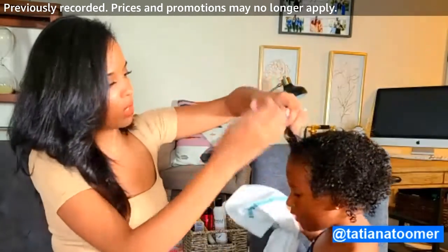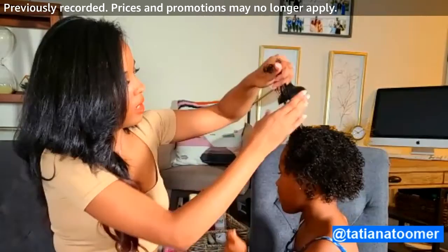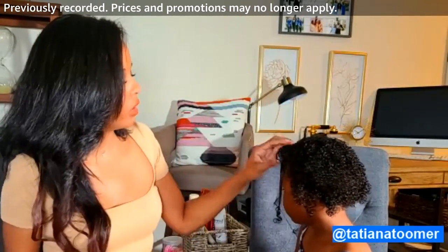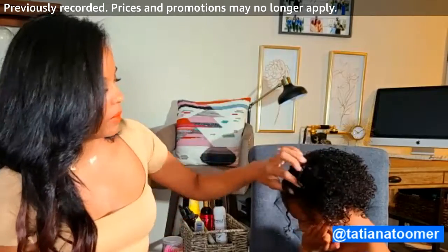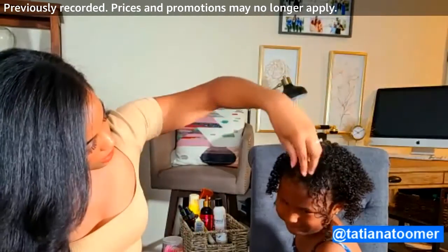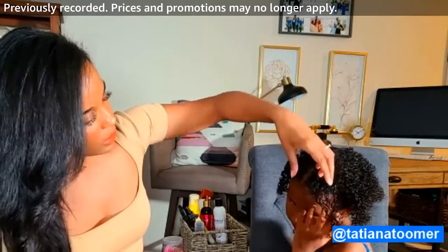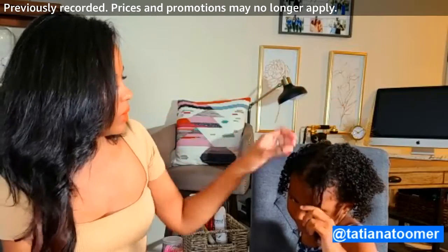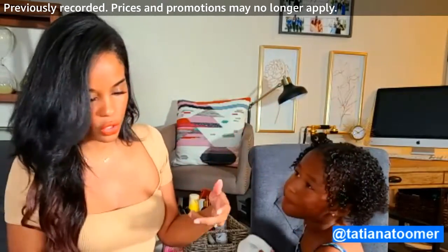Yes, the pillow soft curl. So this is a styling lotion to really help define the curls and also keep them nice and bouncy and fresh. So you would put this on after your leave-in conditioner.